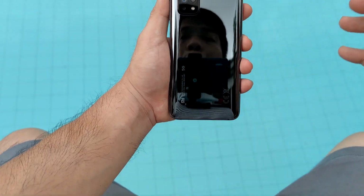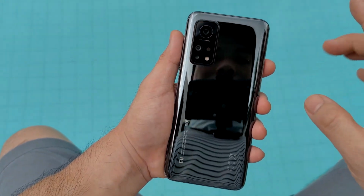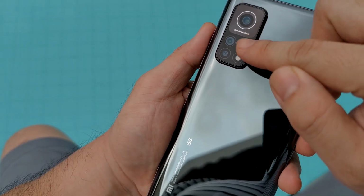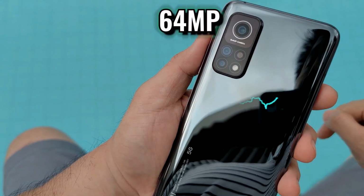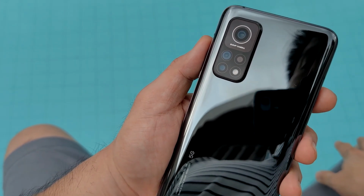Now you guys might be wondering, what's the differentiation between this design and that from the Mi 10T Pro? The only indicator, it's a 64MP main sensor. Nothing else. The design is pretty much the same.